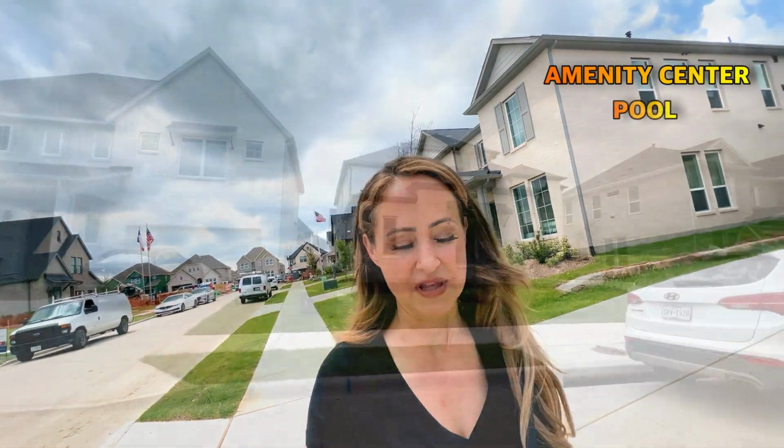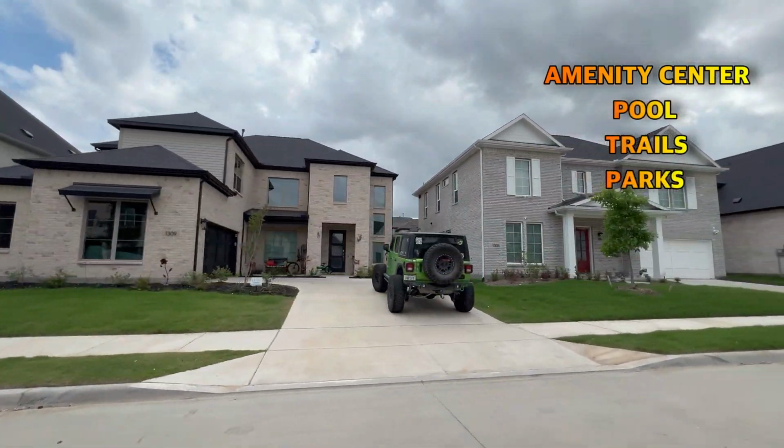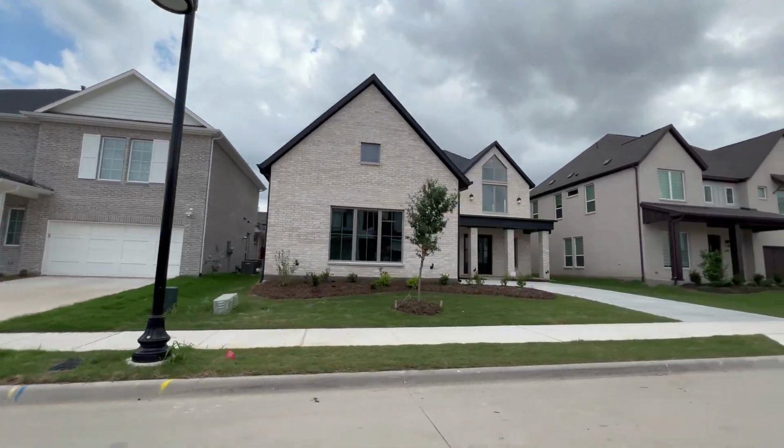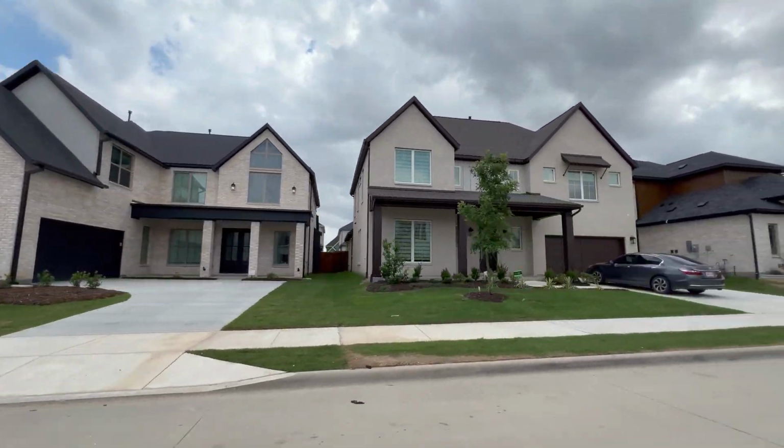And amenities are gonna have your resort style pool, like most everything. You're gonna have a dedicated kids area in the pool, loungers, day beds. It's a lot of fun in this community, along with your walking trails and bike trails that they all have, because remember, Celina's all interconnected with their trail system. They also have a catch and release pond, and of course, this is gonna go to Celina ISD.